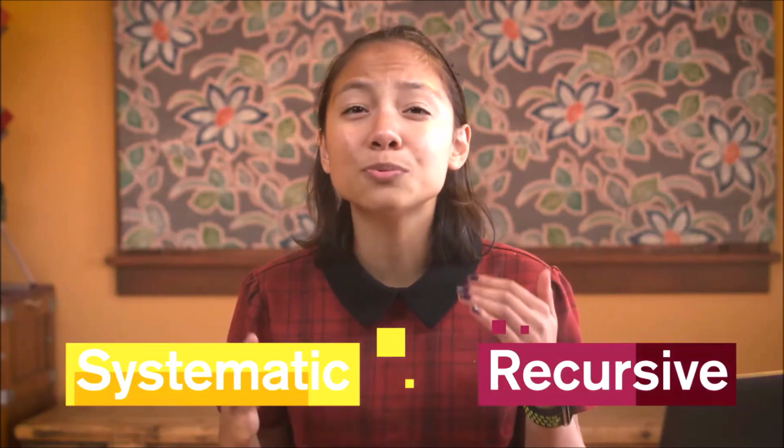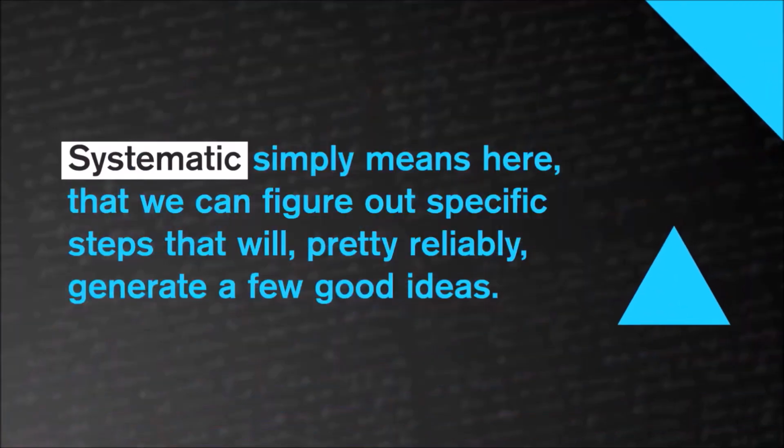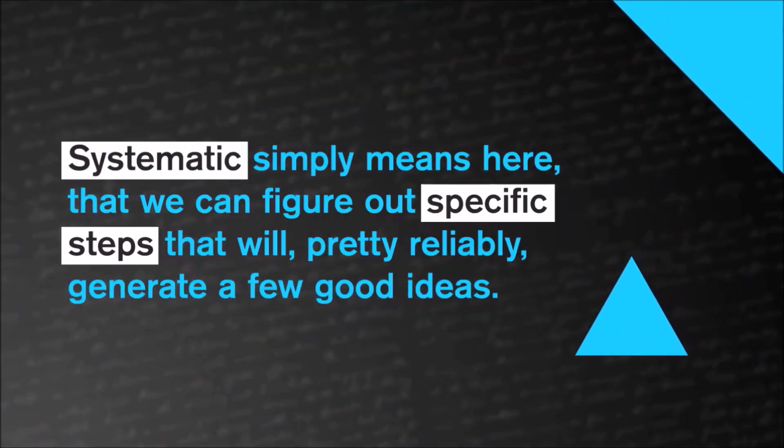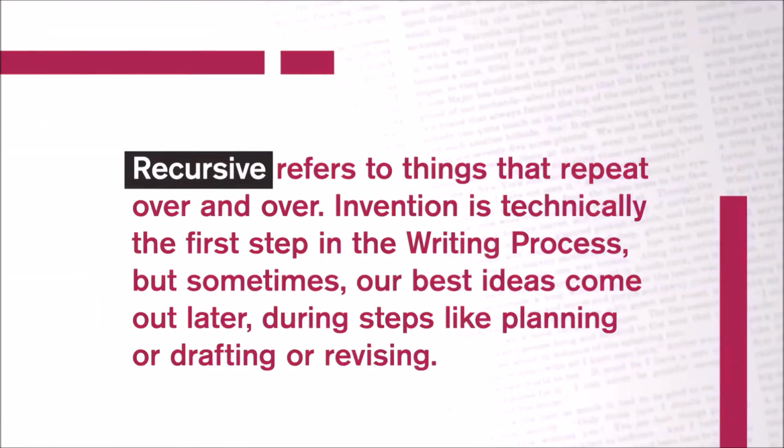Invention techniques are all the active things we do to go after ideas and make connections. Remember, invention is a skill, so we can practice it and improve over time. Invention is both systematic and recursive, qualities which impact how we practice it. It's less complicated than it sounds. Systematic simply means here that we can figure out specific steps that will, pretty reliably, generate a few good ideas. Recursive refers to things that repeat over and over.